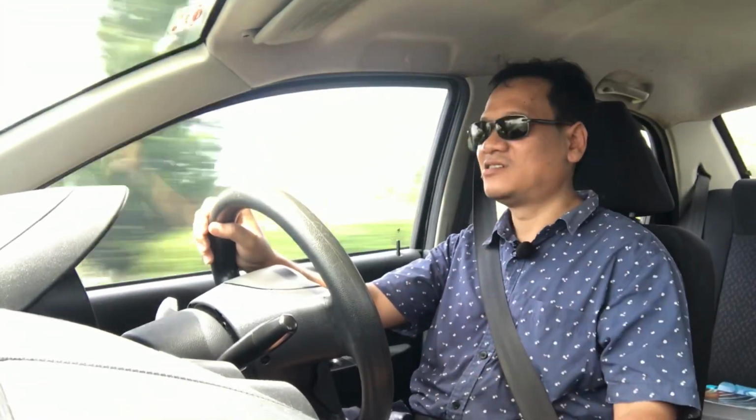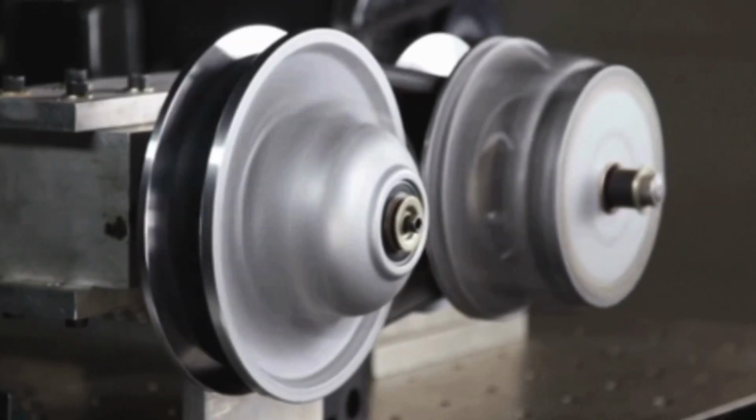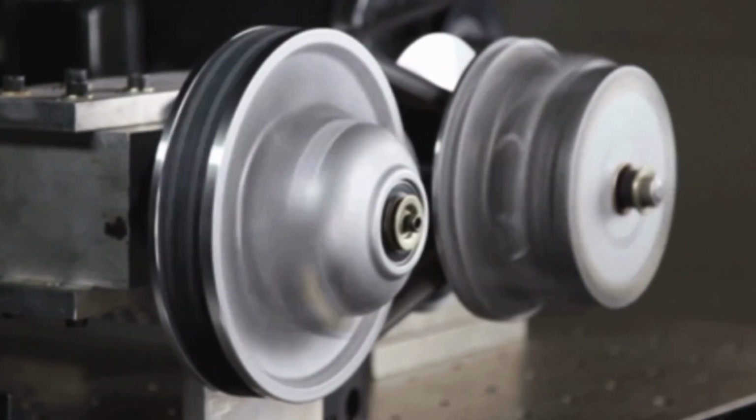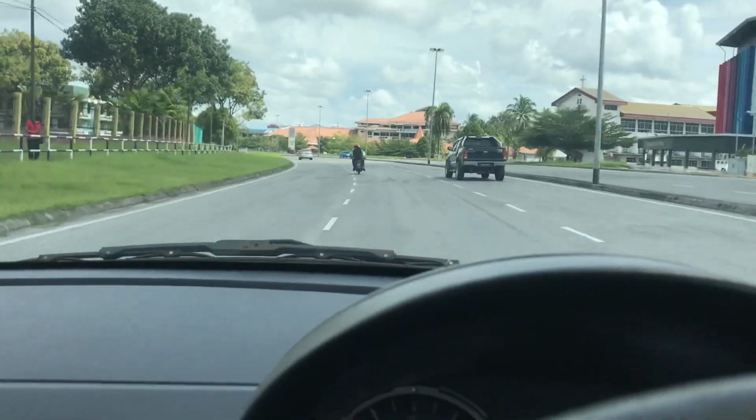It still sounds very nice. It's still a solid engine. Now, that CVT transmission optimizes for the best fuel economy, the best power output. It's always at the best range of gear all the time.